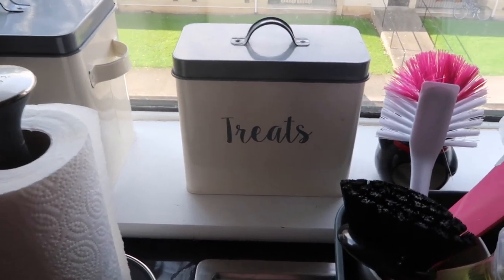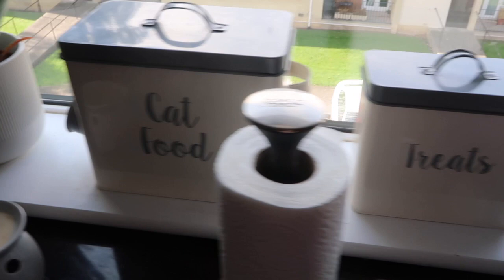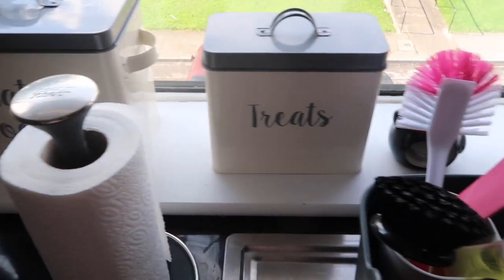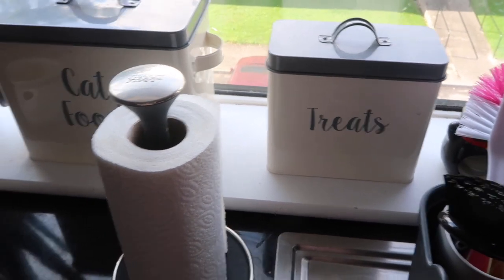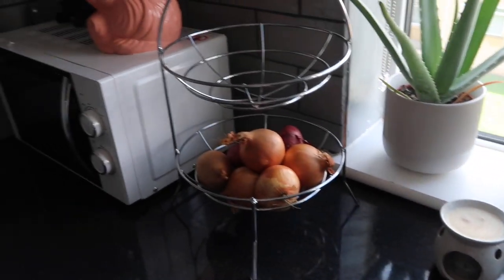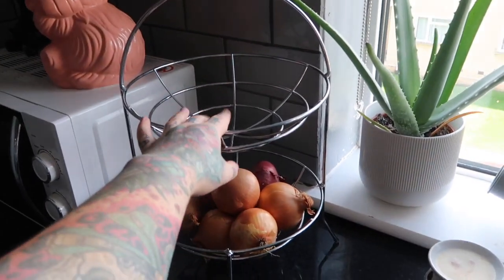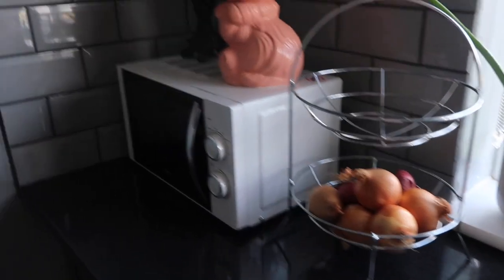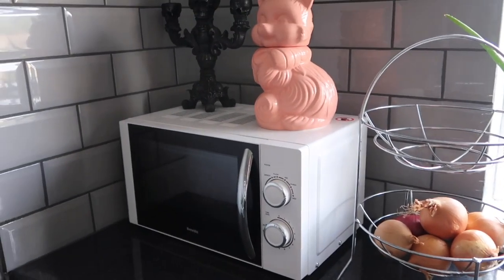So that's where I keep the cat's wet food pouches, and then this is where we have the biscuits. It's got a little scoop on the side, and those were from Matalan as well, and they are just so cute. I think they're adorable. Got a nice aloe vera plant. I normally keep my bananas in the top section here, but I have eaten them all, so I need to go and buy some.